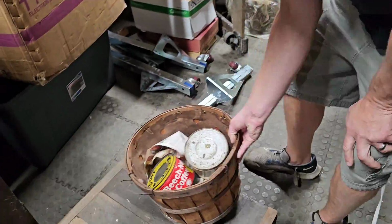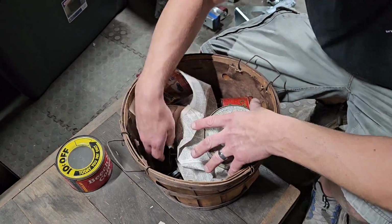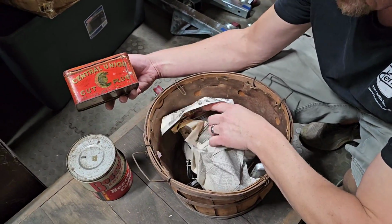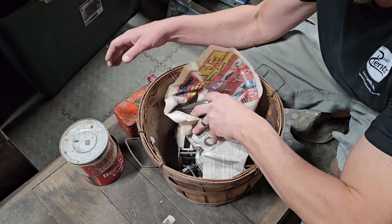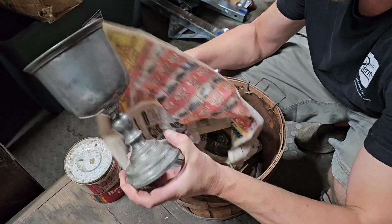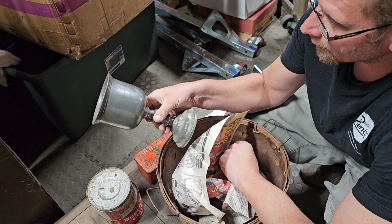So we got some old advertising. Oh, look at that. There we go. Hold on. These little coffee advertisings are cool. This is cut tobacco. But down here, that's a huge mug right there, buddy. What?